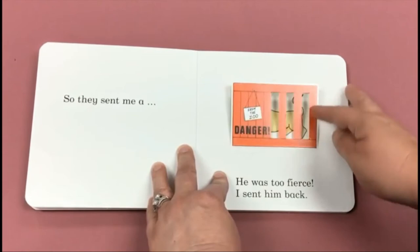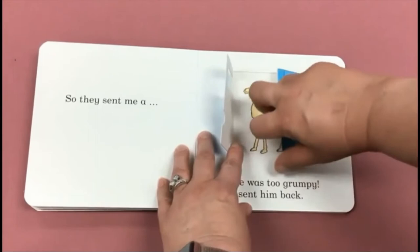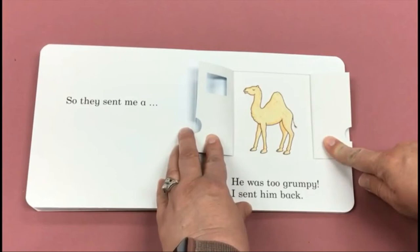So they sent me a camel. He was too grumpy, so I sent him back.